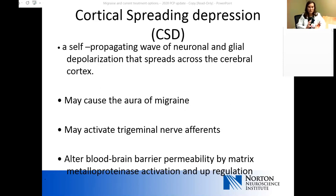So what is cortical spreading depression? You'll hear us talking about that a lot. It's a self-propagating wave of neuronal and glial depolarization that spreads across the cerebral cortex. Think of it as a wave of activating and deactivating activity that goes across. We think of this as causing the aura of migraine, activating the trigeminal nerve afferents, and causing a blood-brain barrier permeability alteration. This activation also upregulates some of the other proteinases.